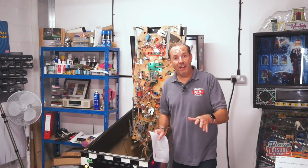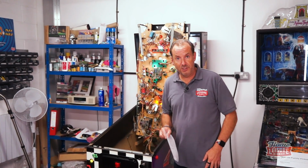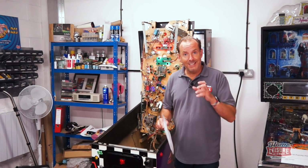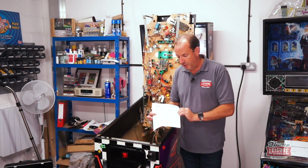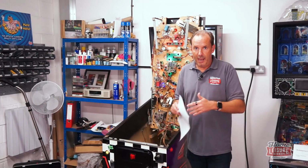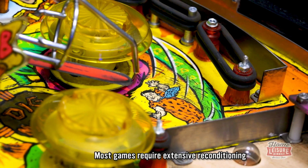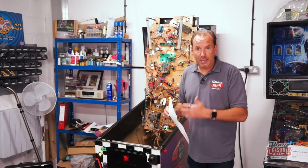All right, so we're down in our pinball repair workshop in Avonmouth, which is where our warehouses are based. We thought we'd bring you down here for a behind the scenes look to see what goes on to get your pinball machine up to standard. We go through a 26-point checklist, which is here, which our engineer will go through on every single pinball machine that we buy in, and generally I would say every machine that we buy has got a fault with it. Many of them have many faults with them. And our engineer will go through this meticulous checklist to make sure that everything is absolutely perfect.